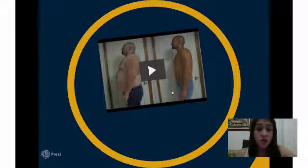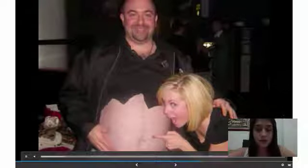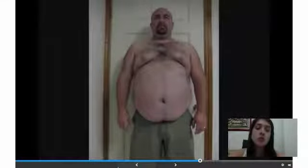To show you the efficacy of these different surgeries, I downloaded a video about a person that actually had a gastric bypass, so you can see the difference. Here's at the start of his journey. As you can see, he's overweight. This is pre-surgery. He continues to show pictures showing the side of his body and the front part of his body.